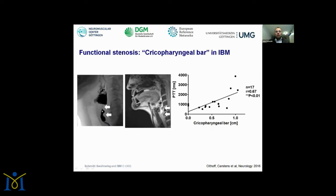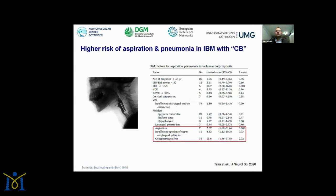Importantly, what others have already shown, and we could confirm in our study, is that there is a so-called cricopharyngeal bar. It also has been called a protrusion in the projection of the esophageal sphincter. And this cricopharyngeal bar closely correlates with the time of the swallowing, particularly the pharyngeal transport time, which means that this is a relevant factor for swallowing.